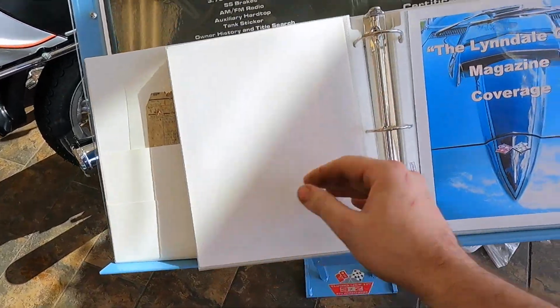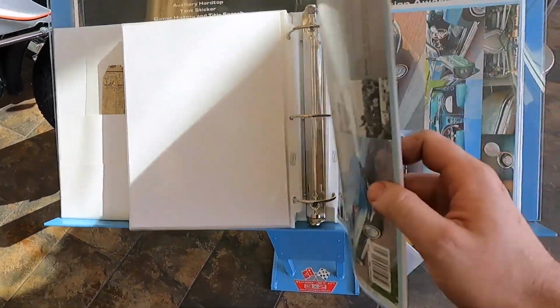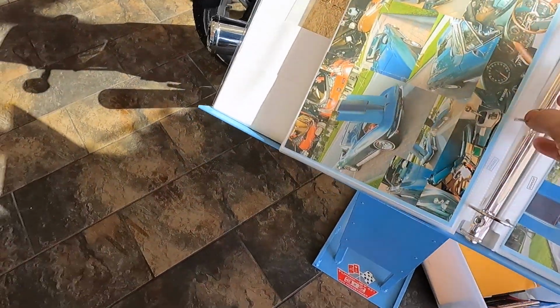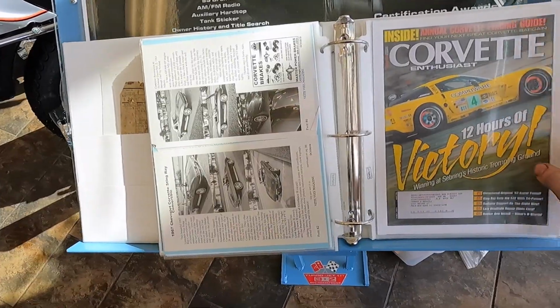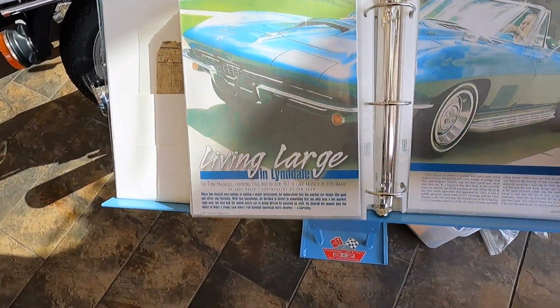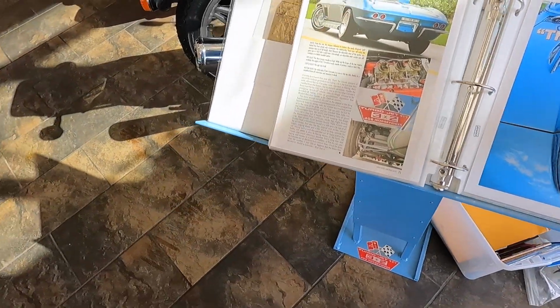Holy moly, guys. Magazine coverage. I can imagine this car has been showed off quite a bit because it's such an absolutely pristine example. Corvette enthusiast, living garage. Holy moly, unbelievable.